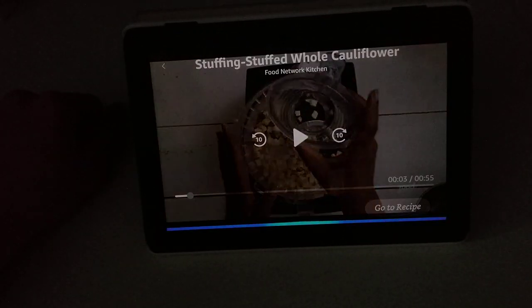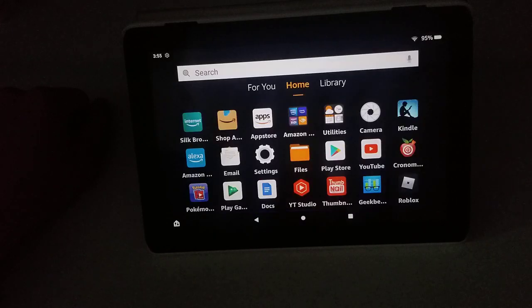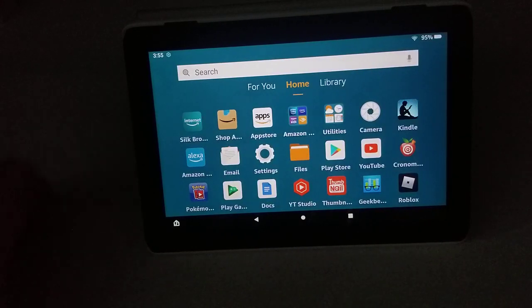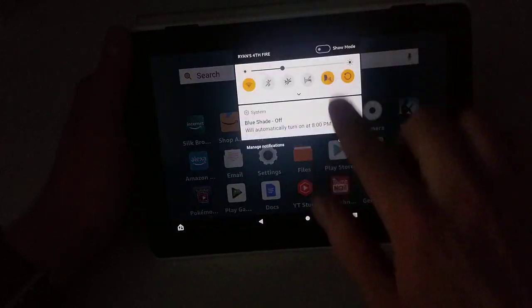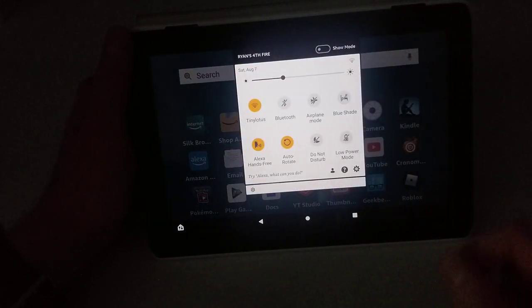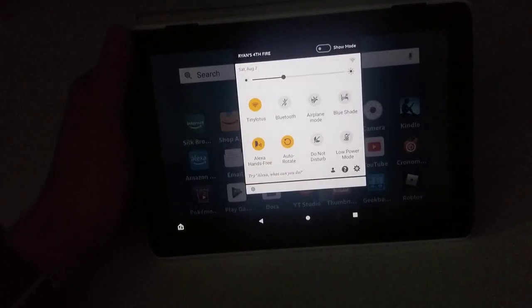Alexa, turn off show mode. And turn it off, that's all you gotta do. Again, sorry for saying her name there. Yeah, so that is very useful. Again, you can also just go up here and turn it on there, and then do the same thing to turn it off.